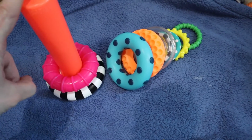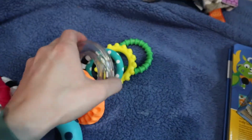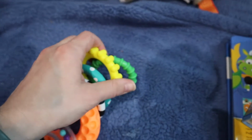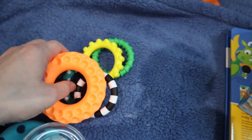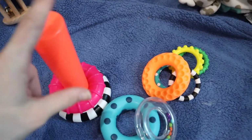And I really love this particular one. This is the Sassy brand, I believe. And it's really cool because they're all different textured. Like this one's a little bit heavier. And then he's got a rattle right here, which he loves. They're all a little bit different and they feel different. So he really, really loves this toy. I would highly recommend it.